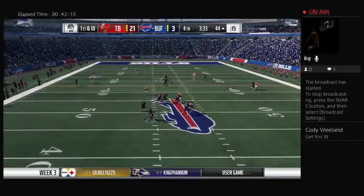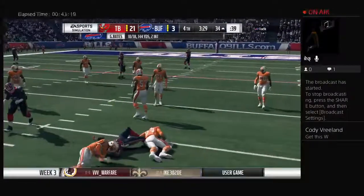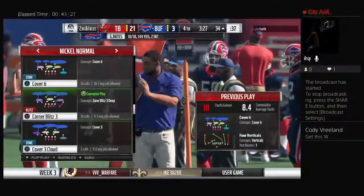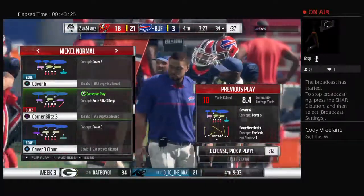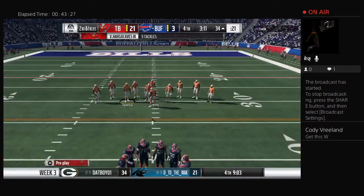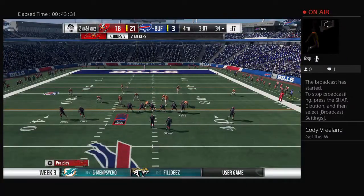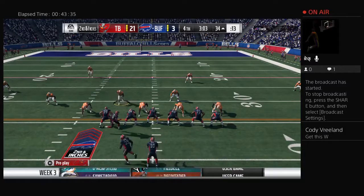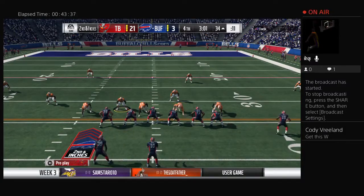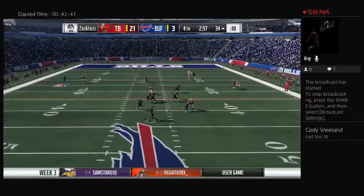On 1st and 10, Bates. He completes it to Jones. And they'll be inside the 35 now at the 34-yard line. 10 yards on the pickup there, and it'll be 2nd down. Hard to believe his first catch of the game defensively. They bottled him up. That's why they're well on their way to victory. Put your best cover guy on him and then change the coverages behind him throughout the game. Brackets, double, zone, man, you name it. Make sure he gets a lot of angles.